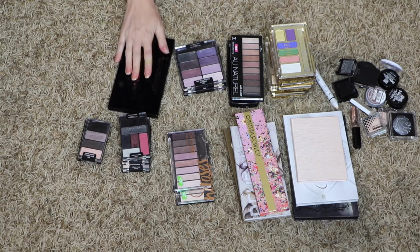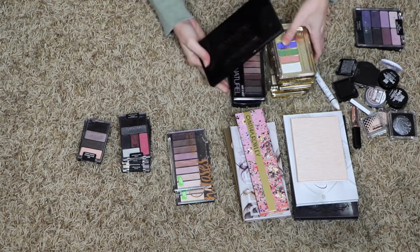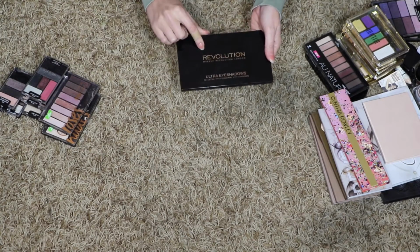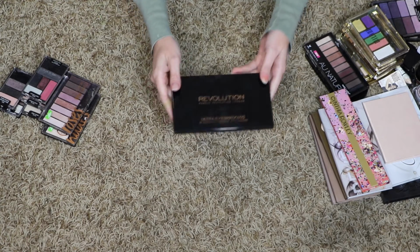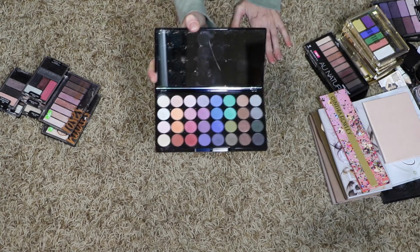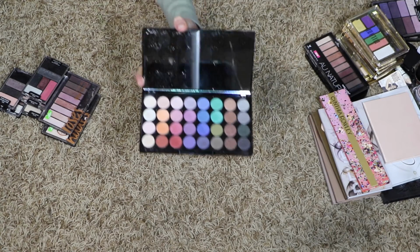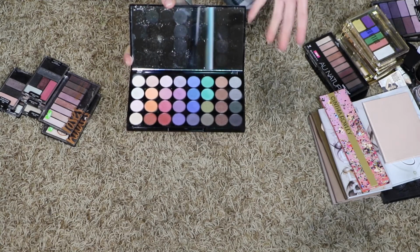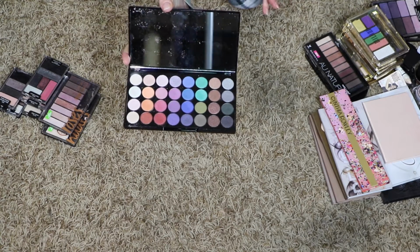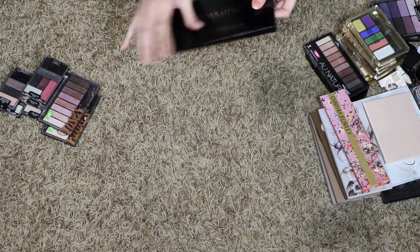Okay, I'm just going to start from this side. This is the only Makeup Revolution eyeshadow palette that I have. It is the Mermaids Forever palette. And I really haven't given this the love that I need to, just because I forget about it. So I don't want to get rid of it. I really love the colors in here. I don't have anything like it in my collection that has all of these colors in one palette. So I am going to be keeping that.